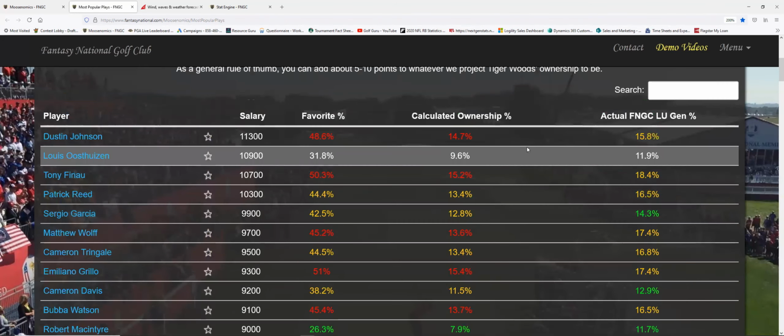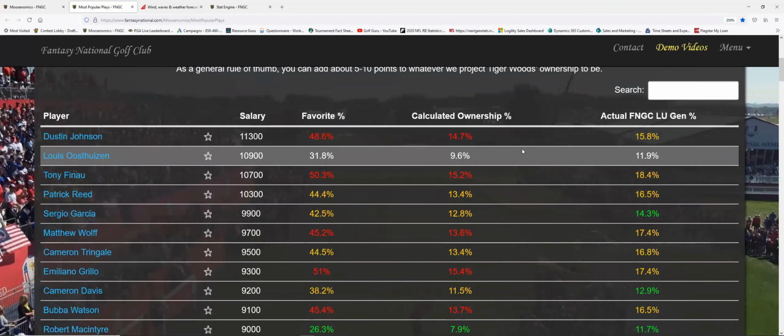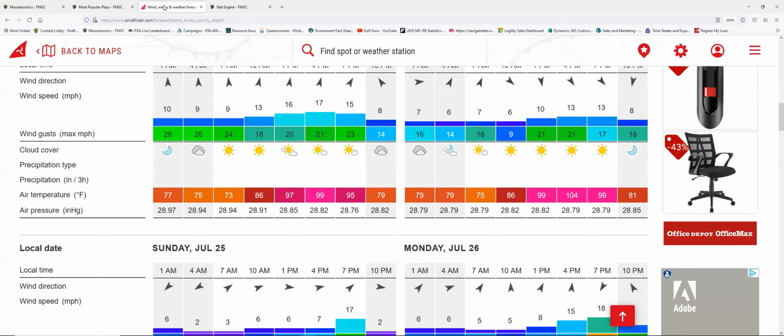And if you want to also build some lineups that are going against the grain, you don't need to make all 6, but you put a couple of those guys in a lineup, you can go chalky and throw a couple of those guys, and you're going to gain leverage on the field. So, all right, while I'm at it, I'm just going to go over weather real quick.